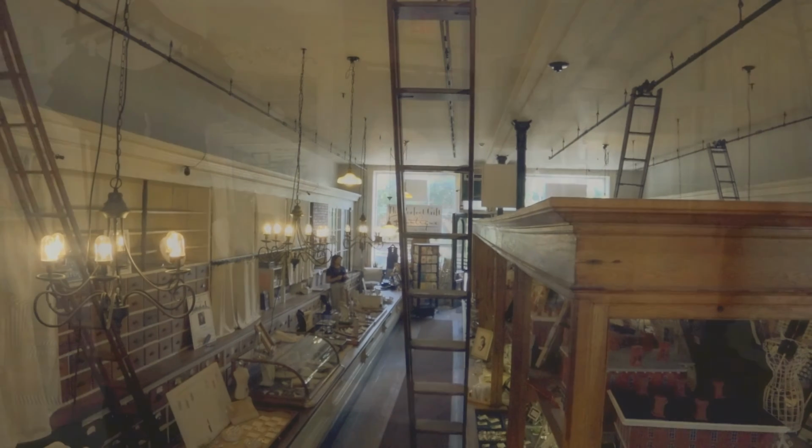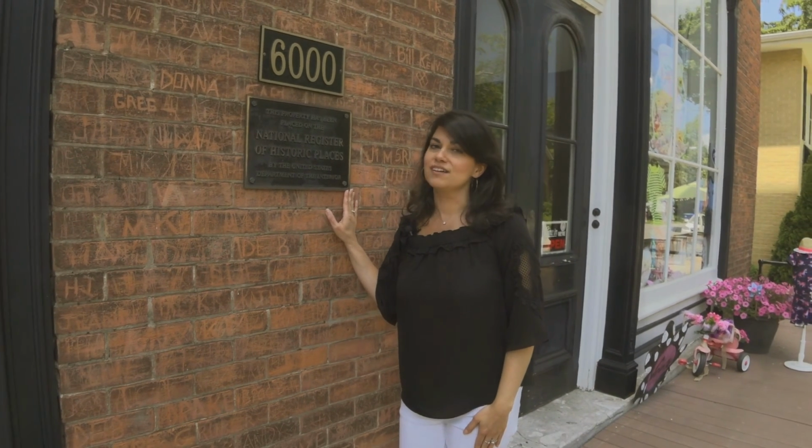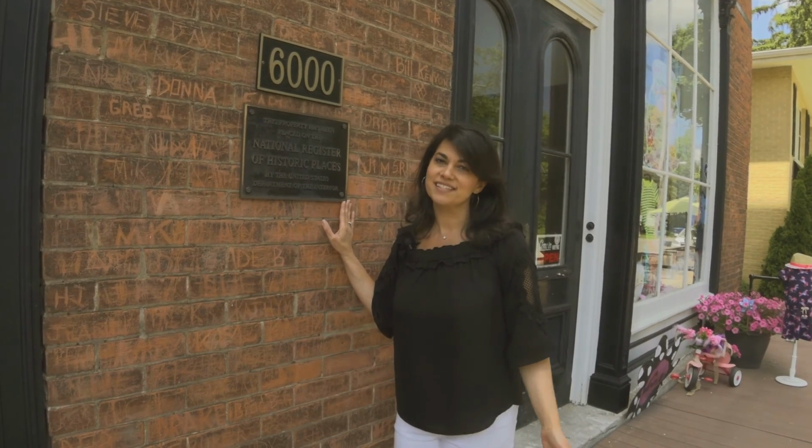So this is a place of essentials, but it's also a place of some wonderful fun and luxuries too, and we're just so glad to be a part of history as it carries on. This building is official. It's on the National Registry of Historic Places here at 6000 Goodrich Road. Come visit the Eshelman building.